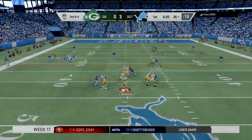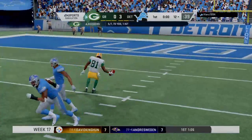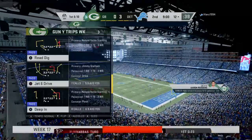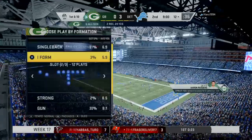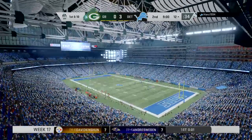From the gun on third down, Rodgers. Open man is Allison, complete. 3-0 after 1 on EA Sports. The Packers with the football here to begin the second quarter as they've got it with a 1st and 10.